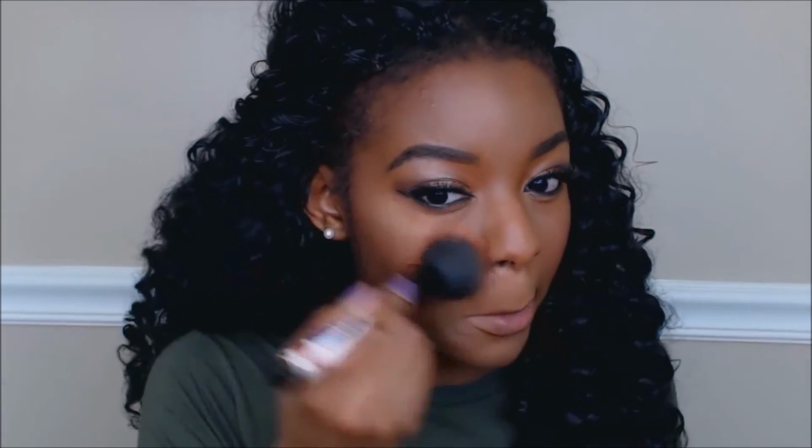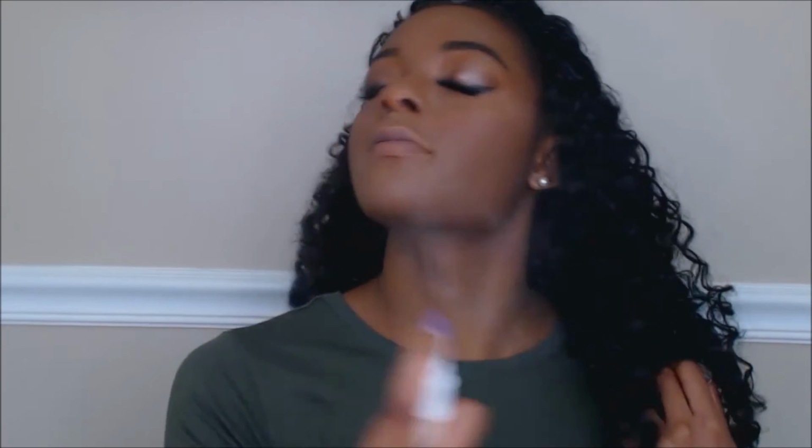I'm just going to be blending everything in, and then I'm using my Urban Decay Oil Control Setting Spray to set the face. Now for the lips, I'm taking my Rimmel Exaggerate Full Color Lip Liner, I believe that's the name, in the shade Red Diva. I'm just going to be lining my lips like normal, and I'm slightly overlining the corners of my lips just to make everything more symmetrical.